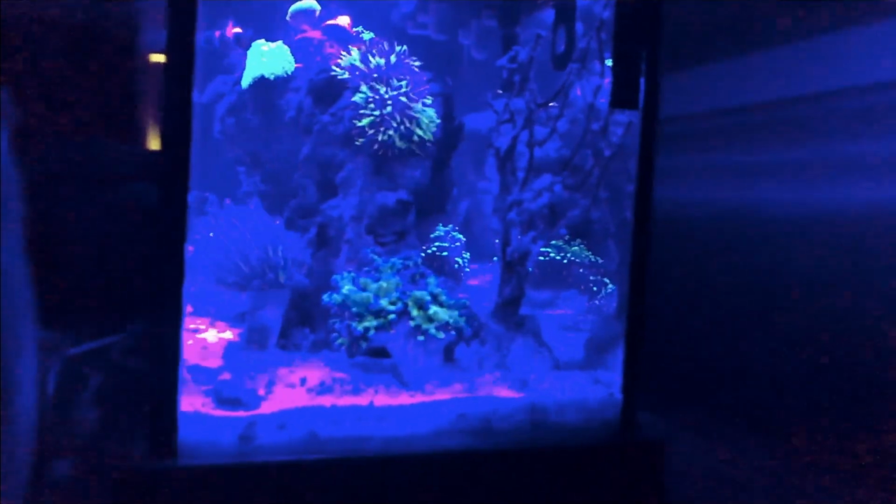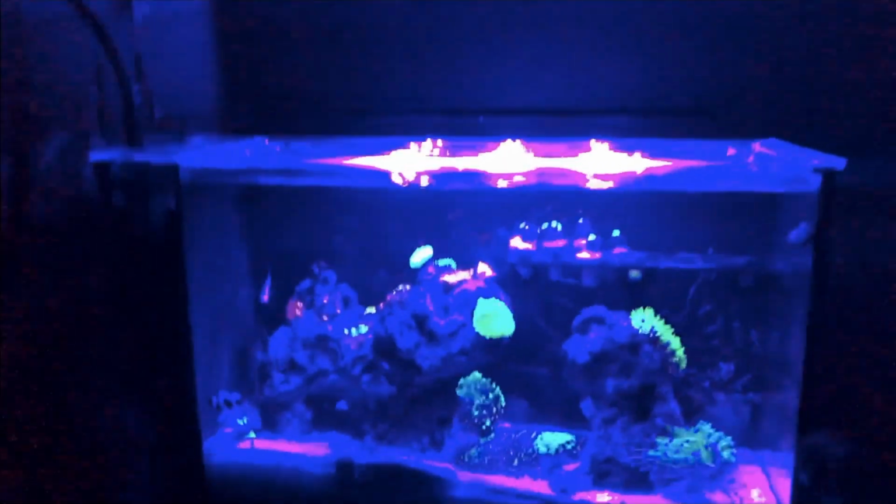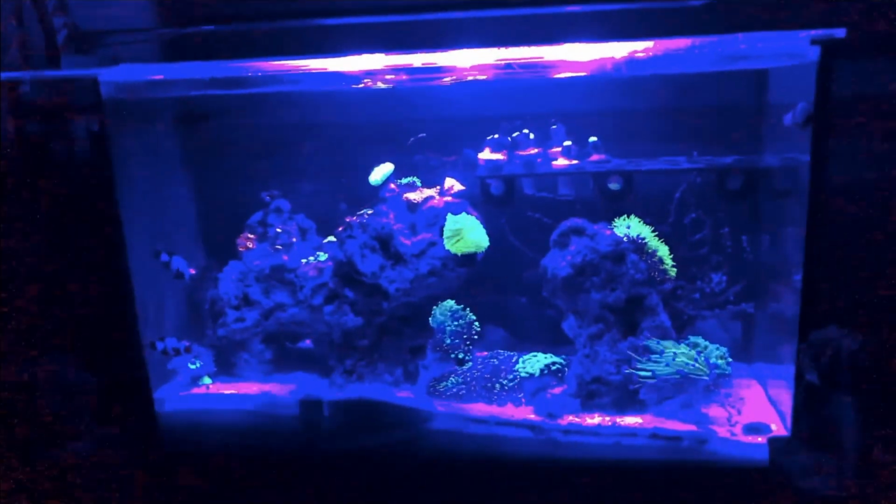Give you guys that side view of the tank. This is what I see when I'm laying in bed, and that's just great. A little bit of changes that I've made. I'm running about 8 to 9 hours of lighting here, and that seems to be doing good for me.